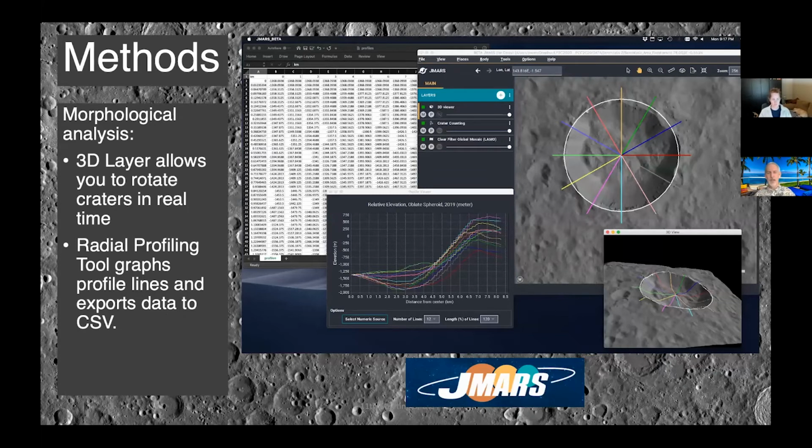One other thing we've been able to do, and we plan to use it extensively to finalize our scoring and analysis and acceptance of craters as being true doublets, is this new radial profiling tool in JMARS. It allows you to select a crater in the crater counting layer, and then you just open up this profiler viewer, and all of the lines in your profile get graphed on here. It's an easy way to review the data.